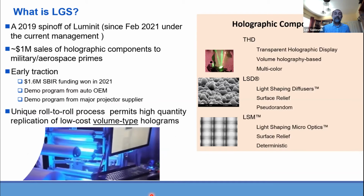LGS is a mature startup, I would say. We already have 1 million in sales of holographic components, LSD, LSM, as you can see on the right. We are selling them to military aerospace primes. We have 1.6 million in SBIR won this year. We have a demo program with an OEM and major projector supplier. And we have a unique roll-to-roll process that permits high quality replication of these holograms. That's the key for commercialization.